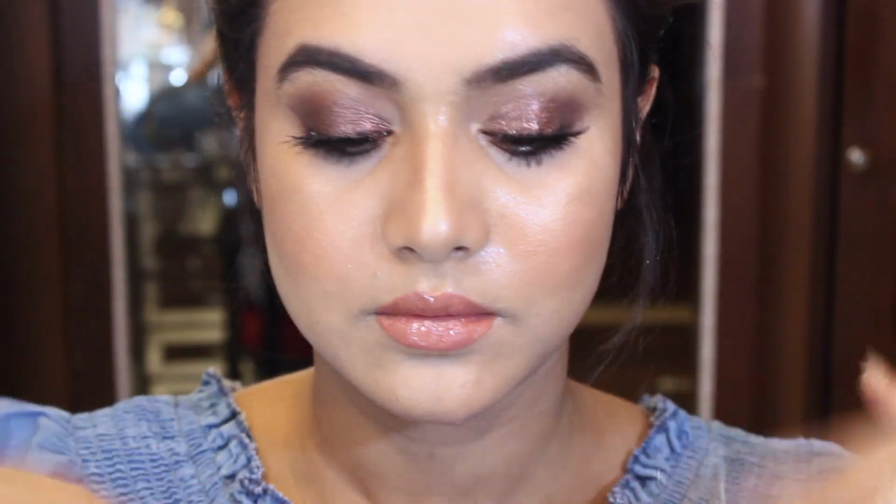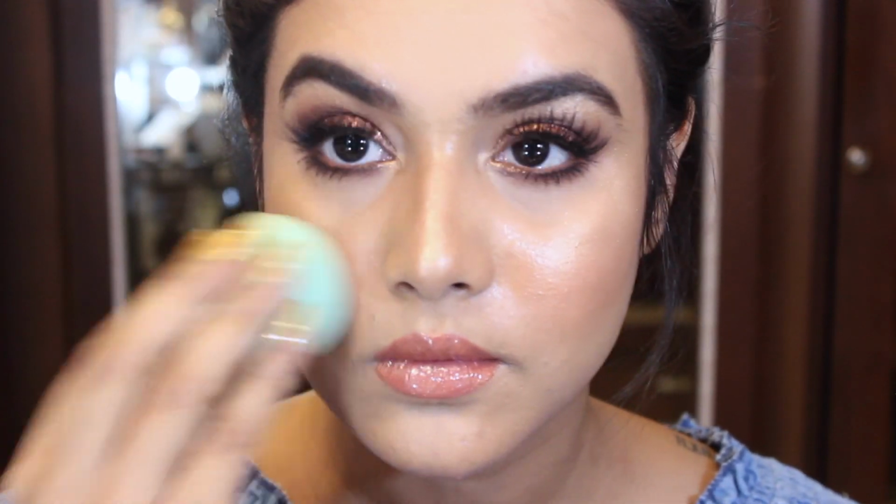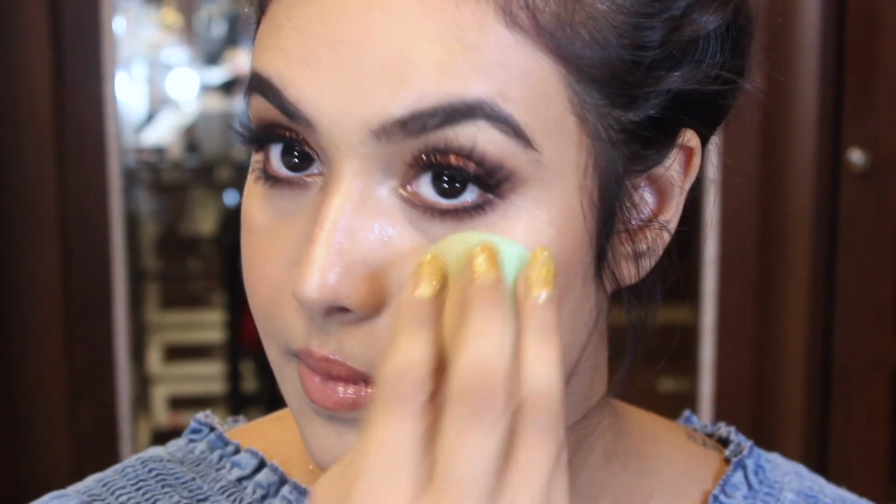Now to complete the look, I'm going to spritz few pumps onto my face. This is again the Wet n Wild spray, and with the help of my sponge, I'm going to make sure everything is nicely settled. So yeah, that's it guys.